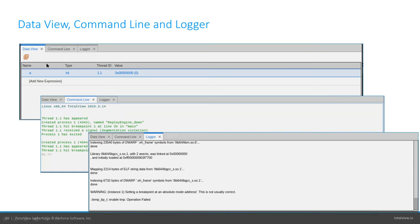And then we have the data view, the command line view, and the logger. So the data view is a really nice window where you can drag and drop the local variables so that you can keep them in scope and you can view them. The command line, you can see exactly what's happening in the debugging session. And you can also type commands directly into the command line as well. And the logger just gives you some additional information.